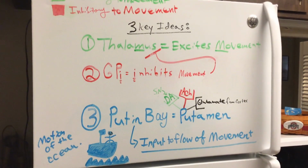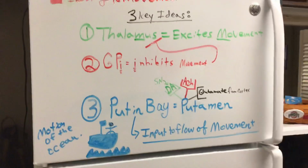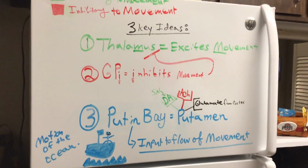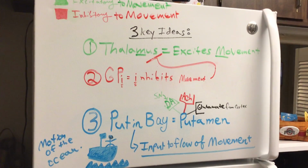Putting in Bay. It's actually a body of water up in Cleveland somewhere, I believe. And I just thought about it, the movement of the ocean, Putting in Bay, it just sounded like putamen to me. And the putamen, where do you put in your boat? You put it in the bay. And the putamen is where all the input starts. If you want to start anywhere with the basal ganglia, start at the putamen. It's getting all the input, okay?